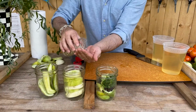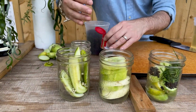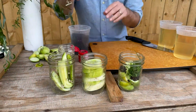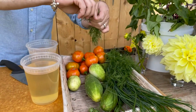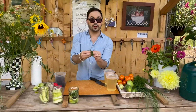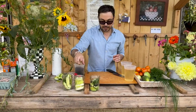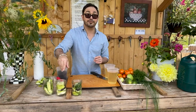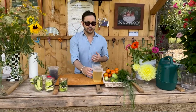And then for this one, I'm gonna do some white peppercorns and some mustard seed and some beautiful fresh dill. You can take it right off the stem if you want, or you can just roll it up into a little pile and put it right in like this one. And I think this one, I'm just gonna do some beautiful black peppercorns. Keep it really simple. I don't wanna mask the flavor too much of the gorgeous cucumbers.